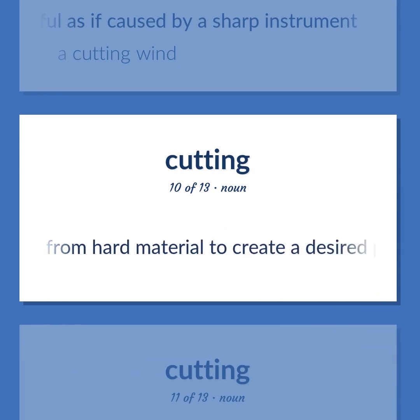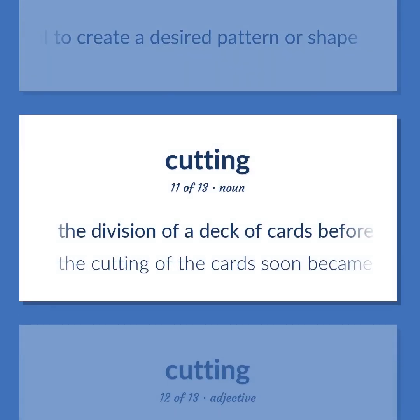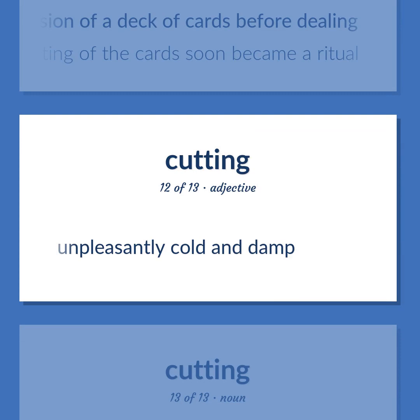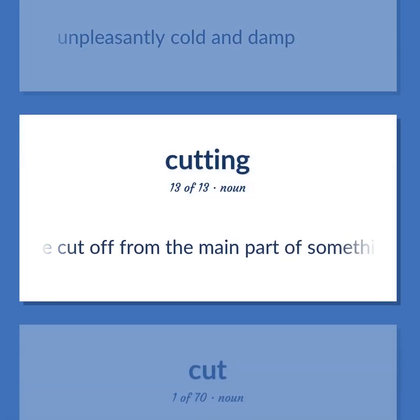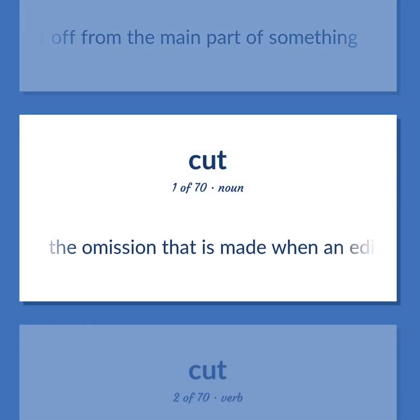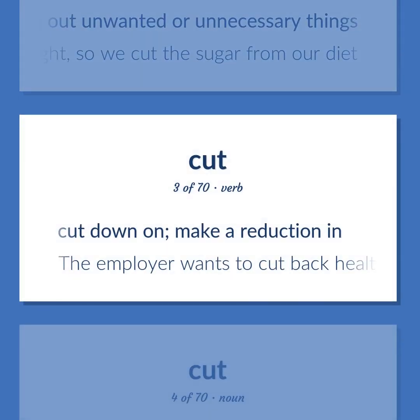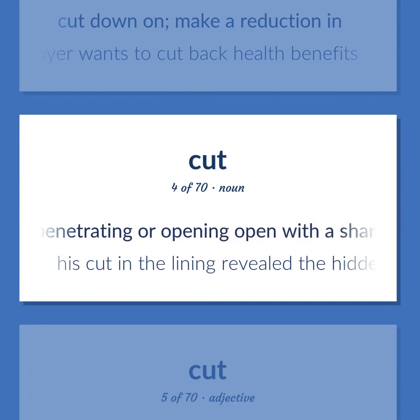Removing parts from hard material to create a desired pattern or shape. The division of a deck of cards before dealing. The cutting of the cards soon became a ritual. Unpleasantly cold and damp. A piece cut off from the main part of something. The omission that is made when an editorial change shortens a written passage. Weed out unwanted or unnecessary things. We had to lose weight, so we cut the sugar from our diet. Cut down on. Make a reduction in. The employer wants to cut back health benefits. The act of penetrating or opening with a sharp edge. His cut in the lining revealed the hidden jewels.